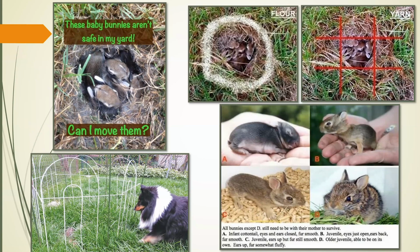That could be lightweight twigs. It could be flower stems, whatever you'd like to use. Something that's not going to deter mom from feeding those babies, something natural that is going to allow her to still get in there and feed. Some people have been creative and they use different things to deter the dogs or the cats from getting to them. These people use a little garden fence to put around. Some people have put a whole picnic table over so the dog can't get to them. Laundry baskets, different things have been used for people to keep their dogs or their pets from disturbing.